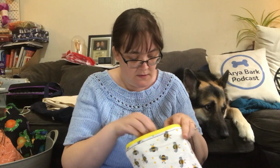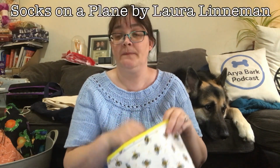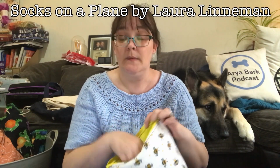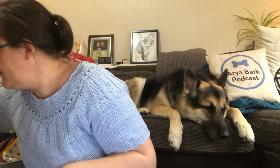My yarny corner bee bag. Socks, they're getting kept. These are the socks on a plane. I'll hibernate them. I'll keep them. No, I'll keep them. I'm not going to hibernate socks because they're good for keeping on the go. So that's fine.